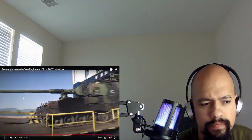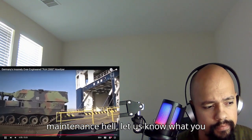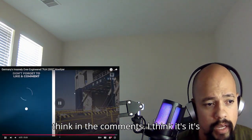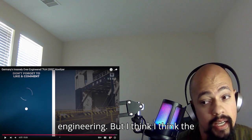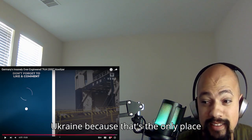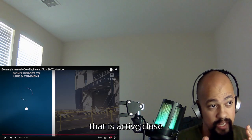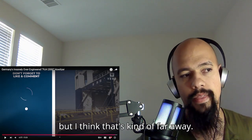Donation. So, genius engineering or maintenance hell? Let us know what you think in the comments. I think it's engineering, right? Very good engineering. But I think the best test ground has to be Ukraine, because that's the only place that is active, close by, right? The other one would be Israel, but I think that's kind of far away.